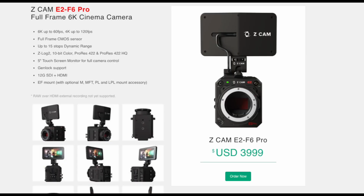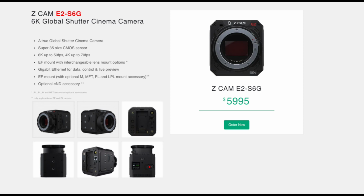The F6 is their full frame camera, and it's rated at 15 stops of dynamic range. The S6 and the S6G, which is their Super 35 models, are rated at 14 stops. This will be a very huge first for a Micro Four Thirds camera, something that's outperforming the larger sensors in dynamic range. At the moment, it's a bit hard to believe, but I look forward to seeing all the tests.